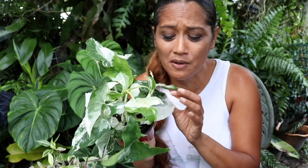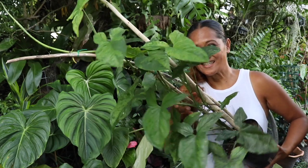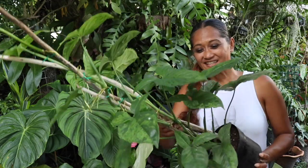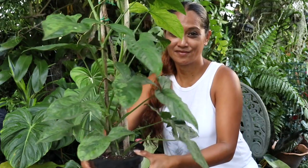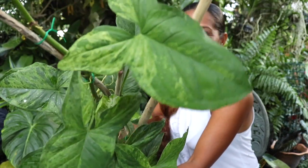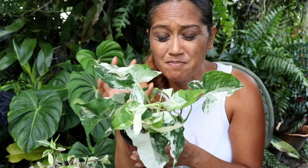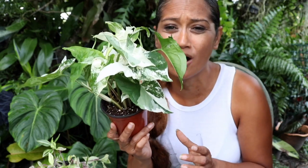And I gotta tell you, I'm excited about this one because I did get a Podophyllum, a Syngonium, from Steve's Leaves before, and it grew so unbelievably. I mean, there's been a growth explosion on that plant, and I'll make sure I show you guys, because it is unbelievable, guys. So I am expecting the same thing from this one, because it is so healthy.